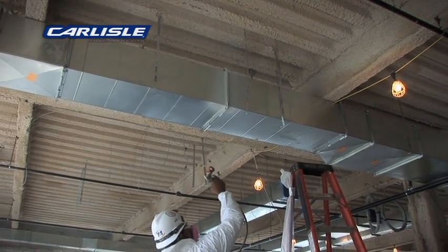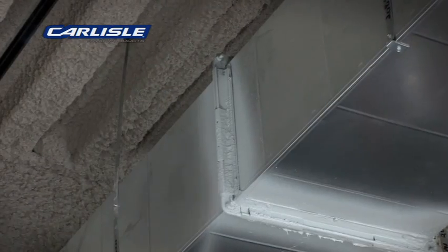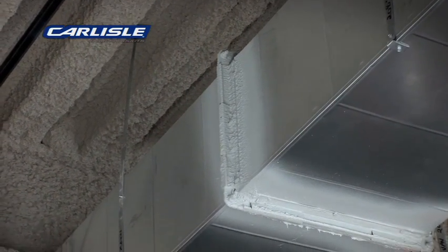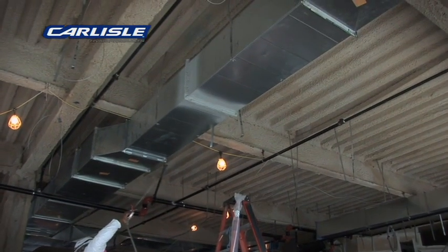With the brushes and the caulk guns, it's not as accurate as using the spray system. The spray system is faster, it's cleaner, and you're using less product. The guys that have been doing the spraying have gotten so accurate with it that they can actually just do it right from the floor. The bottom of the duct is about 10'2" off of the finished floor.